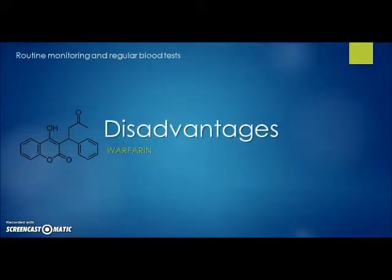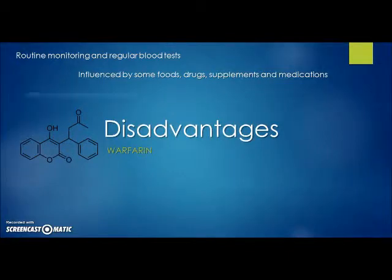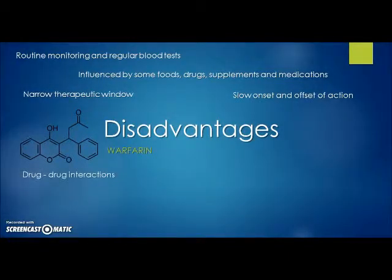However, routine monitoring and regular blood tests are required to maintain the international normalized ratio within the therapeutic range. It interacts with other medications along with alcohol and certain foods, especially those that contain high vitamin K. It has a narrow therapeutic window and delayed onset and offset of action, and drug-to-drug interactions due to high binding rate to plasma proteins and metabolism via CYP450.